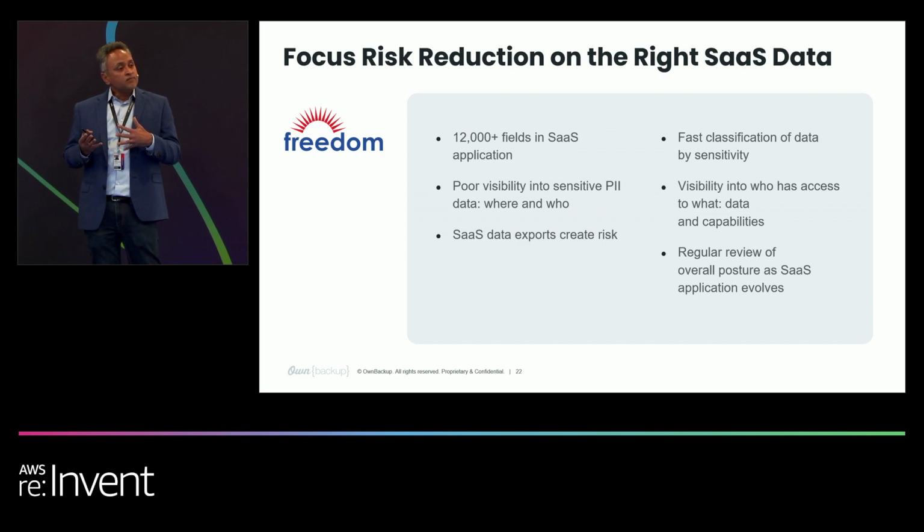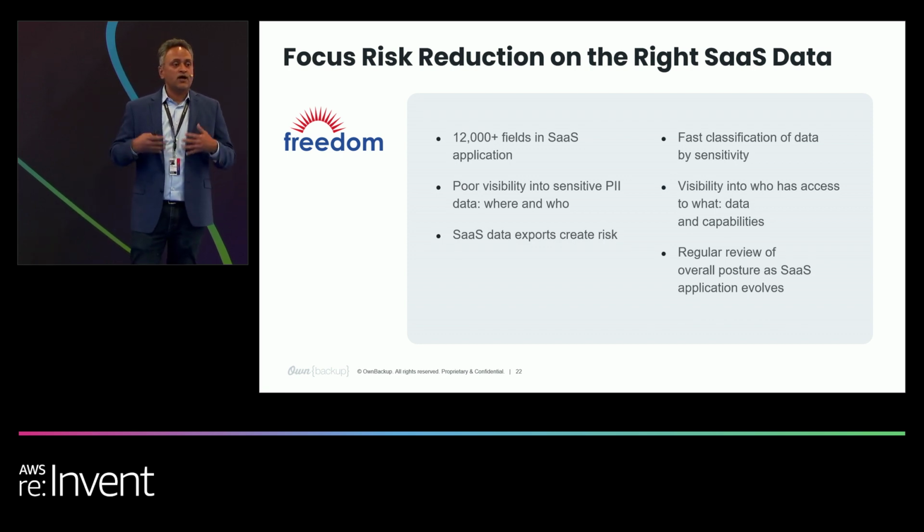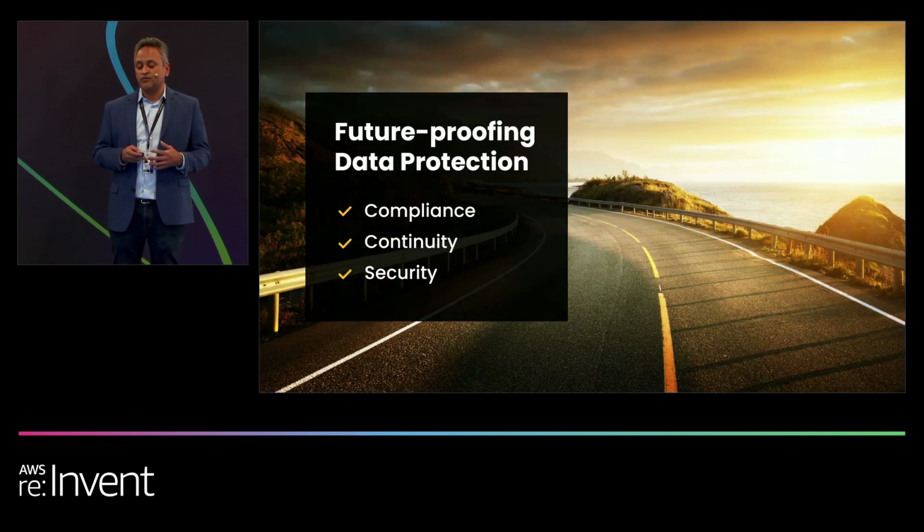And finally, security with these SaaS applications is a moving target, and it's a moving target for good reason. As we said earlier, there's a lot of innovation, a lot of customization, a lot of extension happening in these SaaS applications all the time. That means there are new data structures, new fields, and we equip them with the ability to run regular risk assessments on that data. So as that data changes, their visibility into where that sensitive information is located stays up to date. And so this is yet another way in which we've supported innovation for a customer.